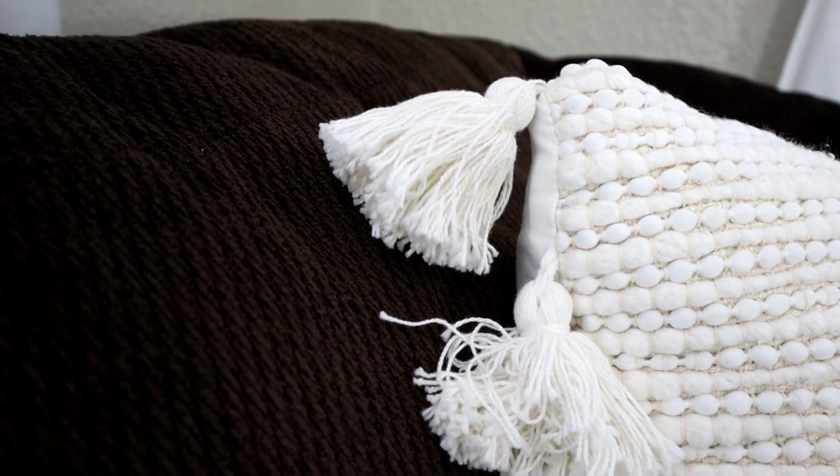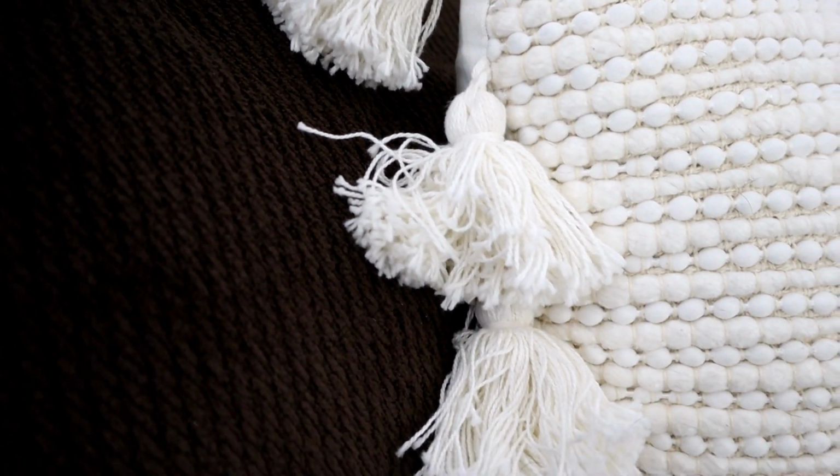I couldn't be more happy with them. They are gorgeous on the couch, and they do really add so much to the space.